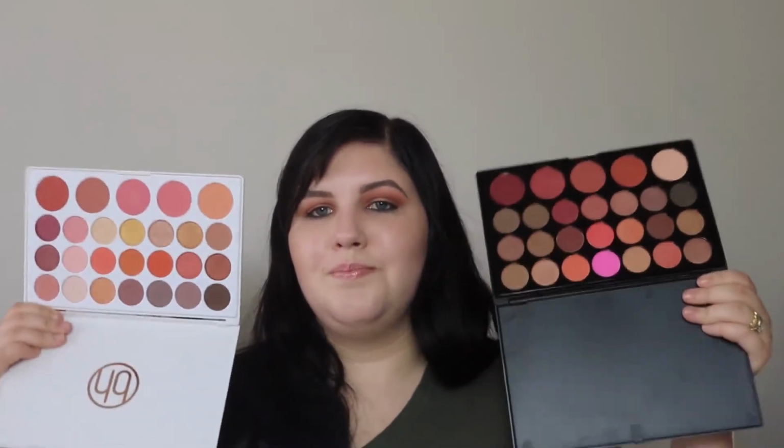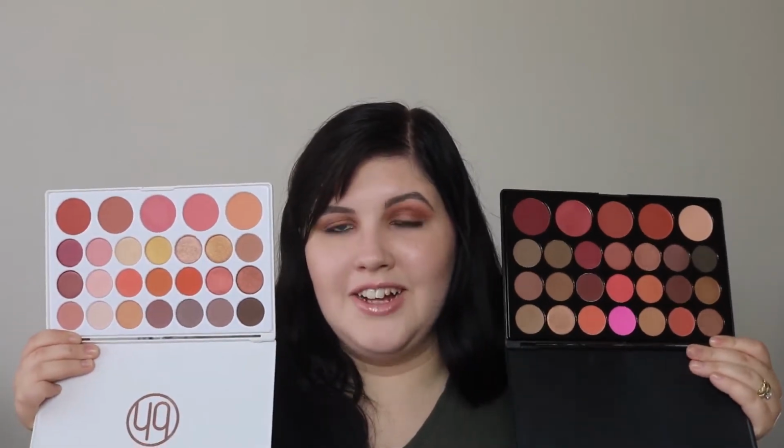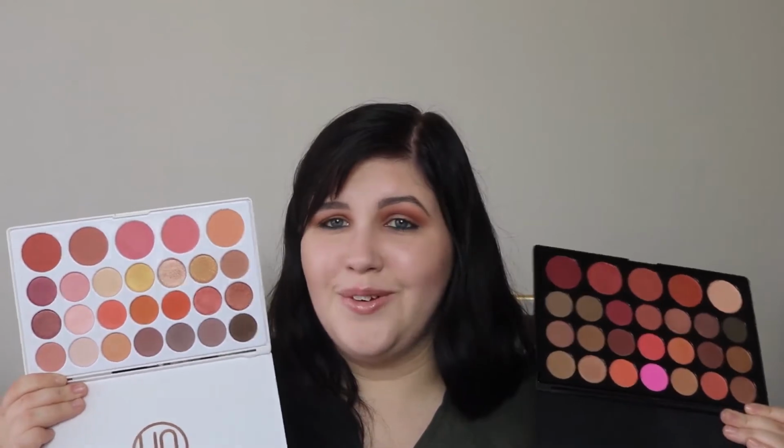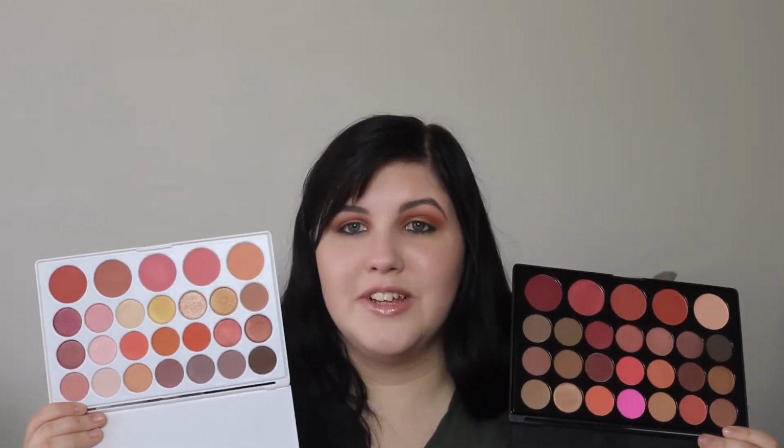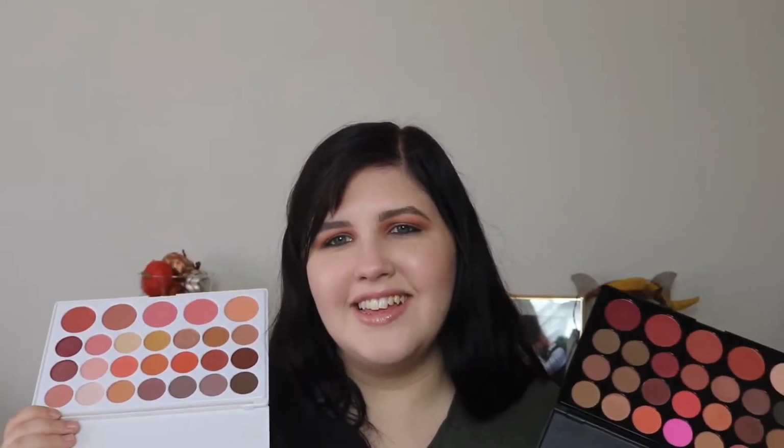I have gotten basically, oh my god, this is so frustrating. I've gotten basically no use out of these palettes. I don't really love the formula. They're okay, but it's not fantastic. I think the blush formula is way better than the eyeshadow formula. And they smell.